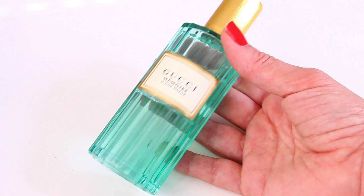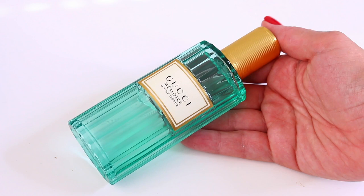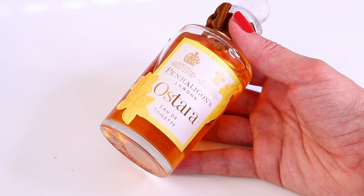Gucci Mémoire d'une Odeur, the Memory of One Scent. I'm in love with the idea of this dry chamomile, theoretically, but I don't really wear it. Nevertheless, I will keep working on it and trying to force myself to a more prominent decision. I'm gonna keep that. Penhaligon's Sartorial, the most believable, beautiful daffodil scent on the market to date, still not beaten by anyone else. Keep it.